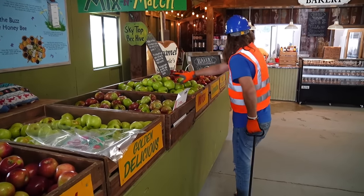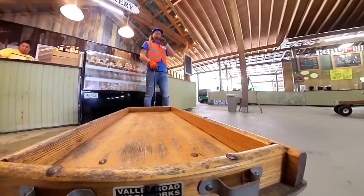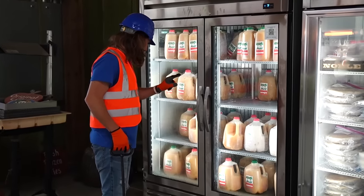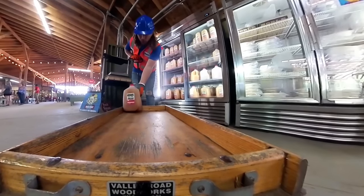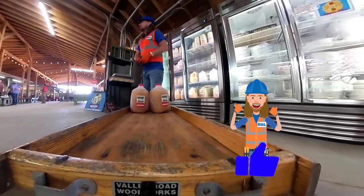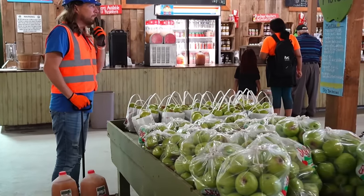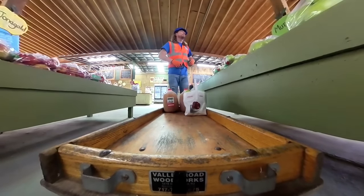Let's see what else we got. Oh yes, Sky Top Orchard. Fresh apple cider. All right, let's see. I think I'll probably get one of those, and another one of those. Perfect. All right, let us go. These look good. Get the pair. Yep, we get those.